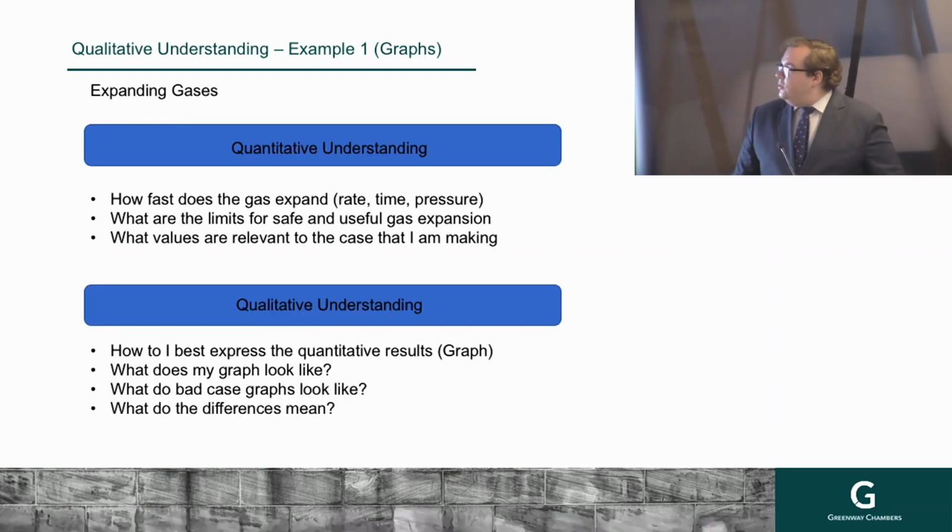So, what is the quantitative understanding of an expanding gas? Well, the first question is, how fast does it expand? Why is that relevant? What do I need to know? Your expert will tell you that. They are the ones who will know that.